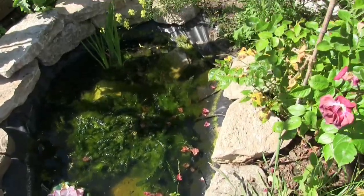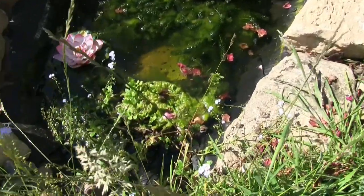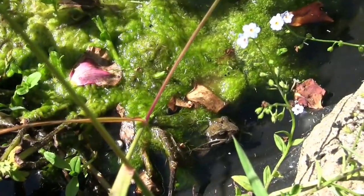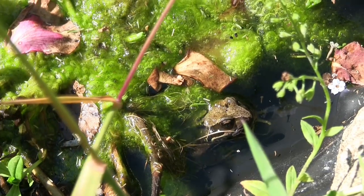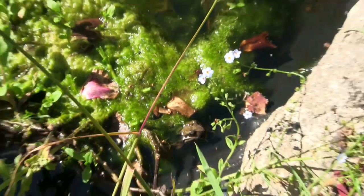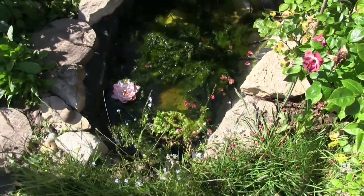because all that duckweed is just crazy. There's a frog there. I don't know why I'm whispering, but there's a frog there. Can you see? There he is! I don't know why I get excited every time I see a frog, because they're out there all the time now.